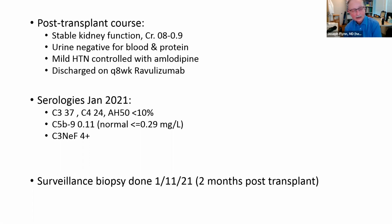Anyway, her most recent serologies showed normal C3, although quite low, normal C4, again, AH50 less than 10%. Her C5b9 is normal, she still has 4+ C3 nephritic factor. And now we're going to show you a biopsy done 2 months post-transplant.